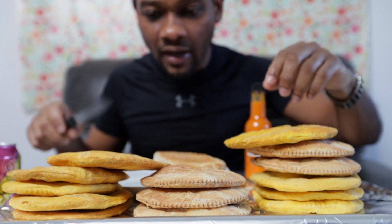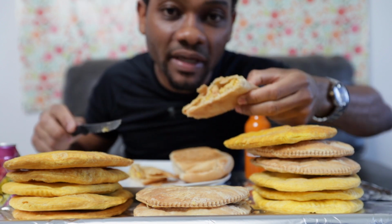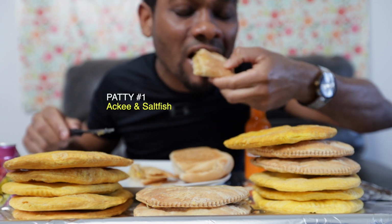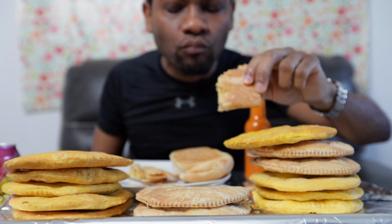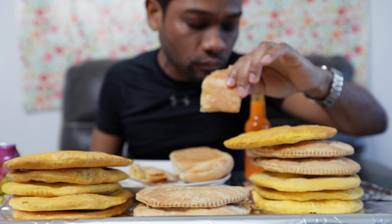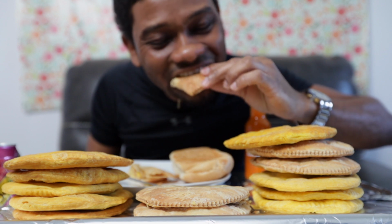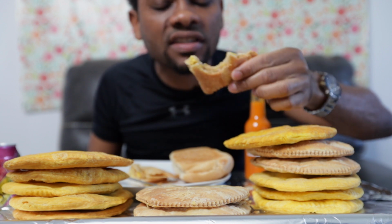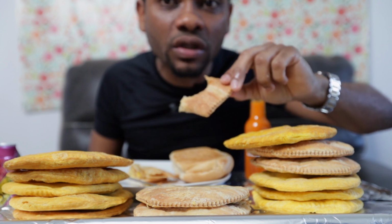All right, so let's go. Ackee patty. Inside the filling, it's ackee and salted fish. The Jamaican national dish is ackee and salted fish, or codfish, saltfish. All right. Darn delicious. I'm gonna tell you guys now, this is absolutely my favorite. And I'm a bit biased because I really love ackee.